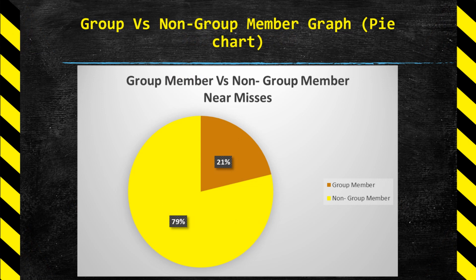Our first chart that I made that we will be looking at in our Yellow Airline region audit is our group versus non-group member graph, which is converted into a pie chart. Something to note right away is our company hand chose 5 safety people to be group members, and the other 195 employees were non-group members. Looking at these percentages, 21% of the 300 near misses from the annual were from group members, and 79% were from non-group members.